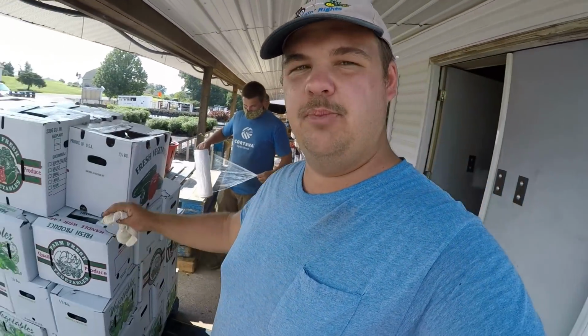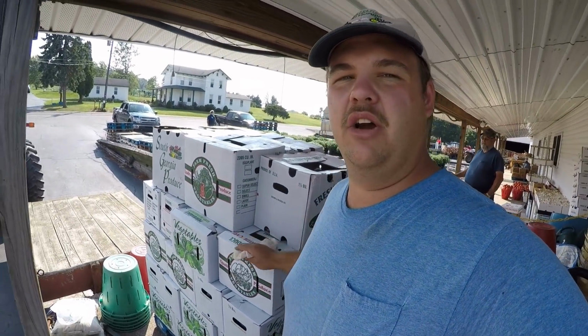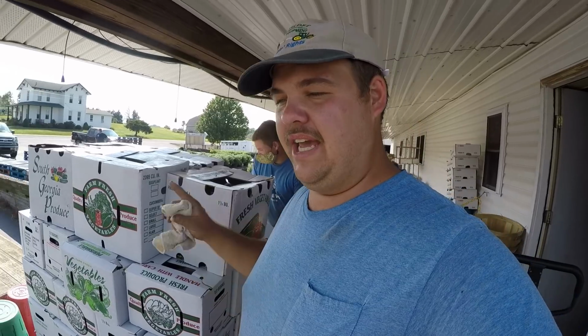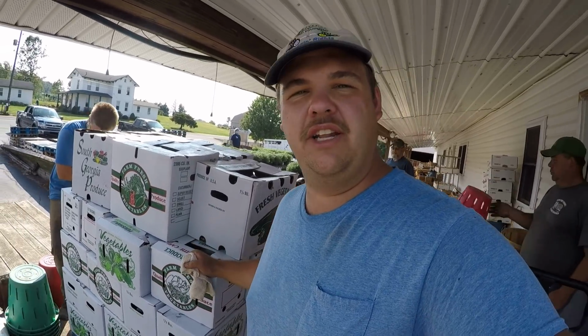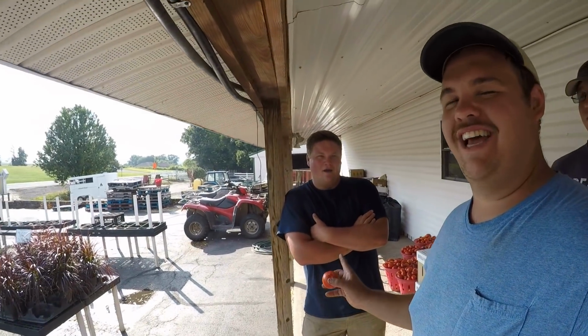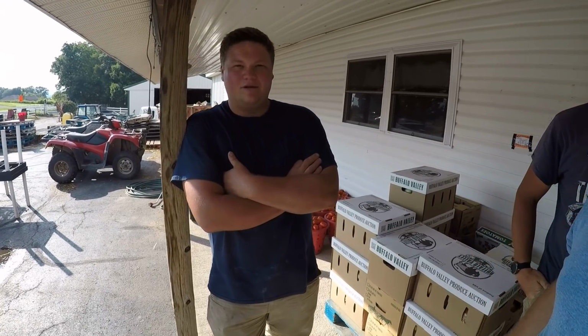Well guys, we're all done boxing up the eggplant. We got about 60 boxes here. So this is all ready to go to the auction. All we have to do is take it down, which I don't think we're gonna do today. We might do that tomorrow. I'm not certain yet, but this stuff is all ready to go. Matthew got home from the auction today. How'd it go? Long, but otherwise well.